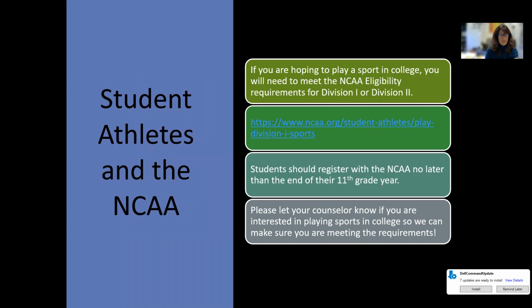If you are a student athlete and you are interested in playing a sport in college, please let me know. There are requirements for students who want to play a sport at either the Division I or II level. And so it's very important that students are aware of the NCAA requirements.